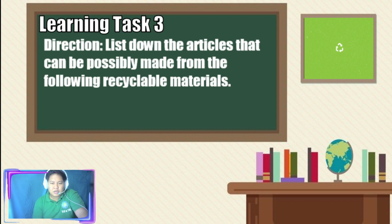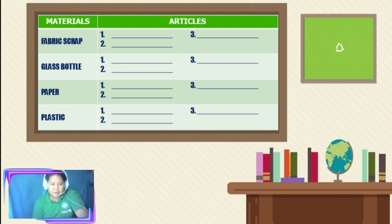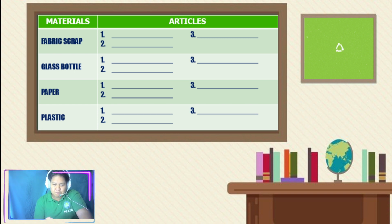Okay? So now, proceed tayo sa next activity natin, Learning Task 3. So here's the direction. List down the articles that can be possibly made from the following recyclable materials. So given na yung recyclable materials, all you have to do is to list down at least 3 articles or recycled products or recycled outcomes coming from dun sa mga materials na yun. Okay, so ito yung sample natin. We have fabric scrap, 3 articles coming from glass bottles, 3 articles coming from papers, and 3 articles coming from plastic. So again, for my learners, you can write your answer in a separate answer sheet and isasama siya sa school natin, along with other outputs. And for the others, you can write your answer in the comment section below. Then later on, I'm going to check it.